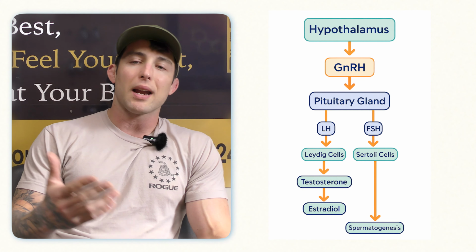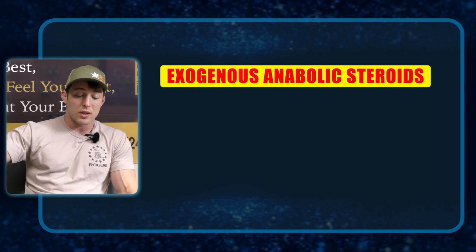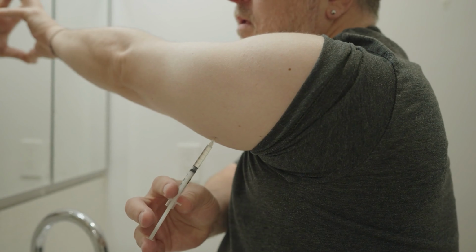If you look at this chart, it makes sense why certain drugs like exogenous anabolic steroids, even Anavar, can lower your body's natural testosterone production. You're basically having a synthetic androgen step in for testosterone that then tells the hypothalamus, hey, we have androgens present, let's lower GnRH. So I don't know why some people think that you can take certain steroids and it not impact your HPTA. I can't say it happens for everybody, but most guys are going to deal with some suppression of testosterone when you're messing with this right here.